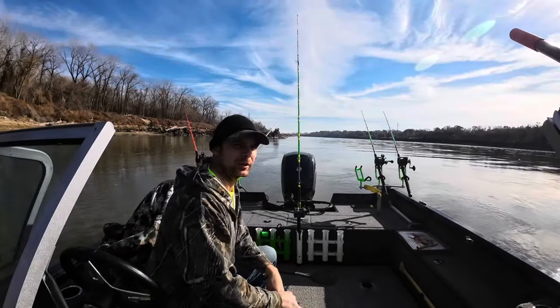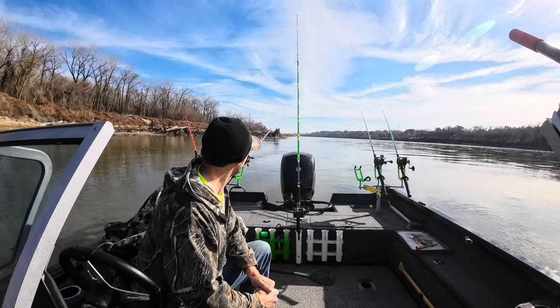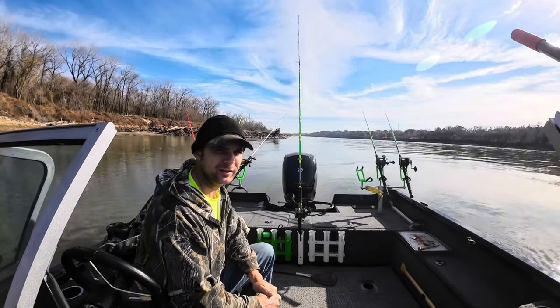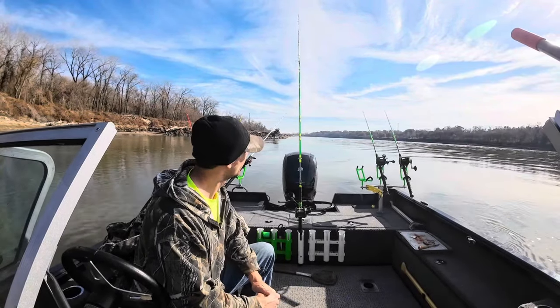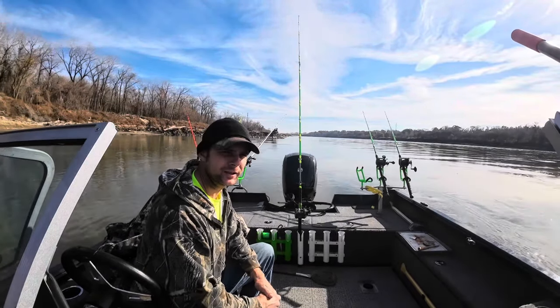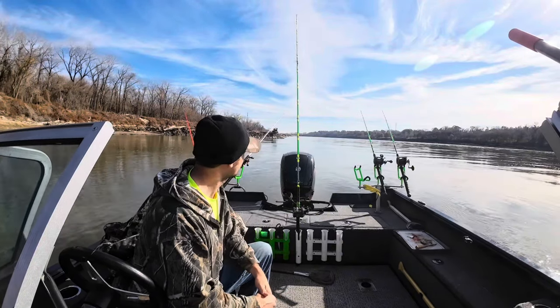Got here kind of a little bit later today. I got here about 11 a.m. I've come here sometimes in the morning, but in colder months I found you get here early morning and catch them. But I noticed the bigger fish would start hitting more a little bit later in the morning when it started warming up, a little warmer part of the day.